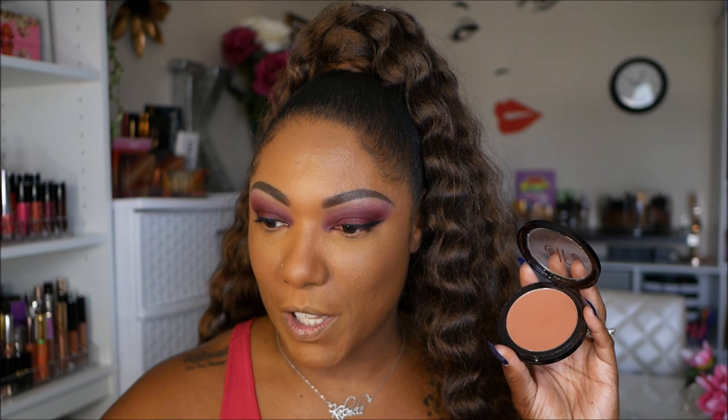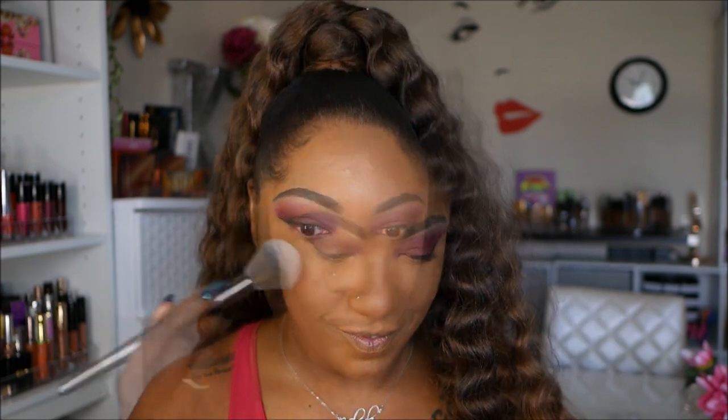Okay, you guys, and so for blush, I'm using another Old Faithful. This is my e.l.f. blush, and this one is in the color Always Spicy. And I like it because this blush is really just the perfect blush for brown skin girls. I mean, it just gives you a nice flush of color, nothing too bright, too red. It's just the perfect blush tone to give you a nice, beautifully blushed cheek. And I think it goes really well with this eye look today.